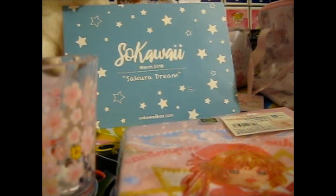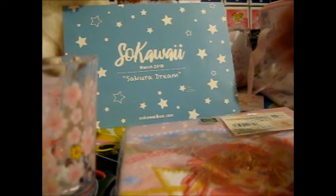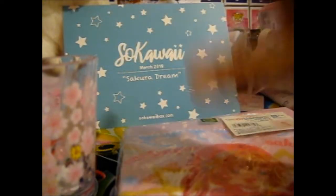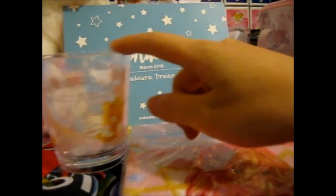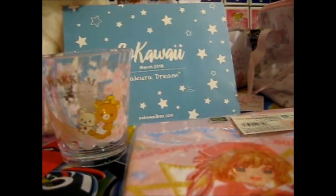It's a nice range and variety, so nothing is technically the same thing or from the same franchise. Obviously Sanrio is one franchise, but each is from its own little series, so there's no same thing. That's also good. Was Rilakkuma Sanrio as well? Yeah, that's Sanrio too.